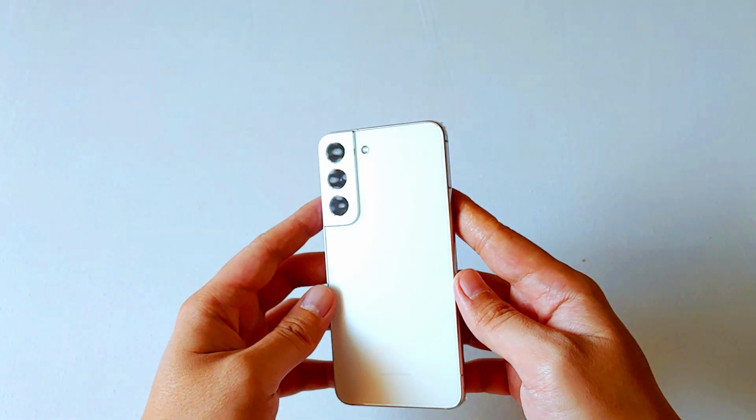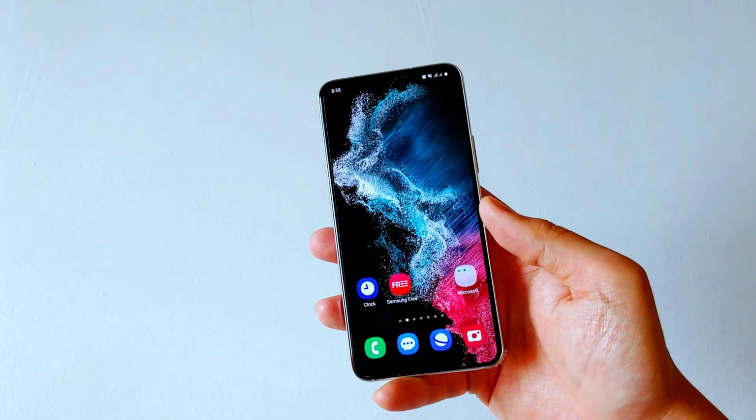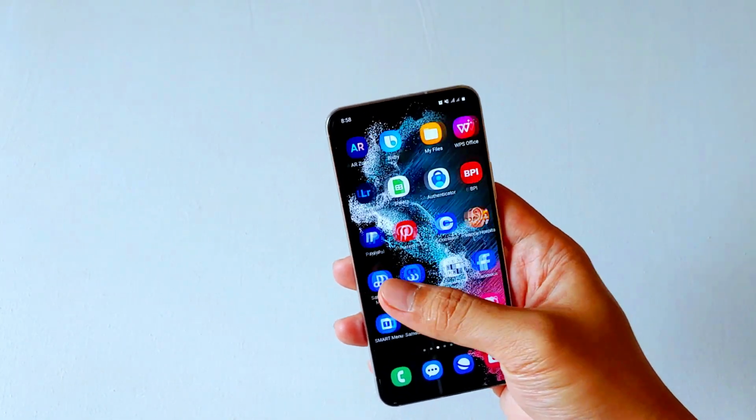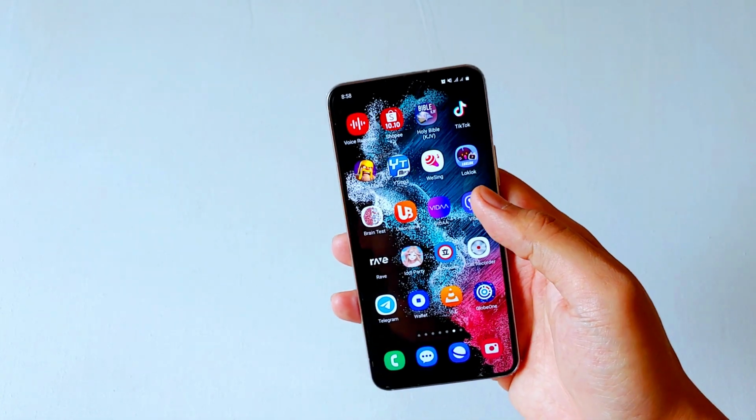We're going to be taking a look at the Samsung S22 5G. Now this was released last year, and this is one of Samsung's line of S series phones. I'm just curious to see how the phone is 1 year after the release.